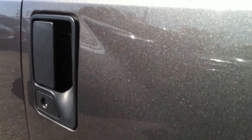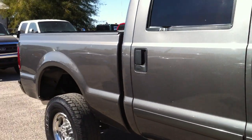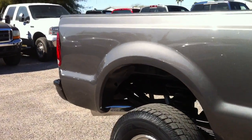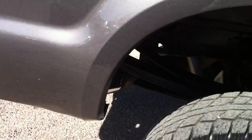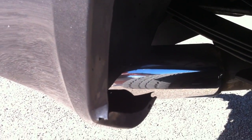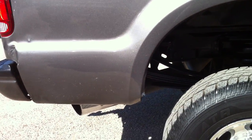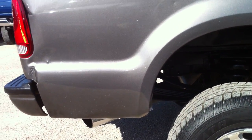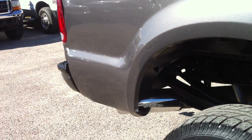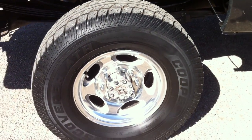I see a little bit of a dent right there. It's got its little fold under here. This is pretty common when you get a flat tire. This is what happens. That's what it looks like from here. From here you can't see it. From here you can. It's got a nice chrome tip exhaust on it.